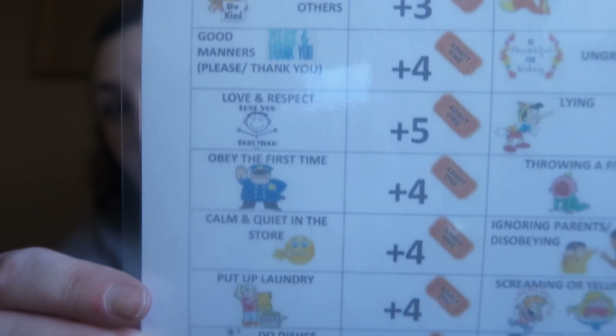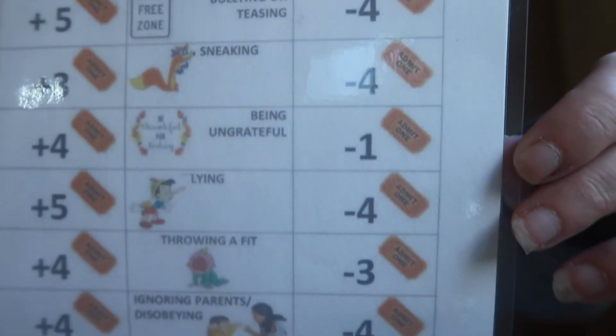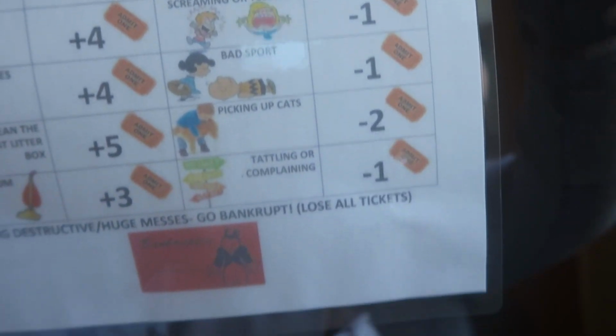Then there are also ways that they could get extra tickets, so I'll just show you guys. And on here as well, there are consequences. Some of these things are like obeying the first time, which is 4 tickets. This is a struggle because we're constantly saying, hey, can you go do this? And they pretend to have earmuffs on their ears and don't listen to us, so we have to say it a second time. Automatically they don't get the tickets for that.